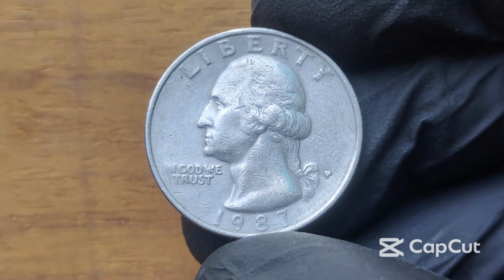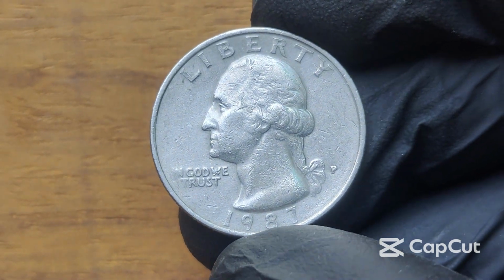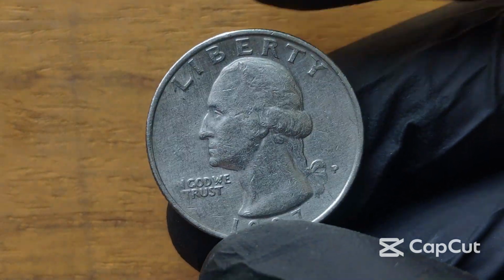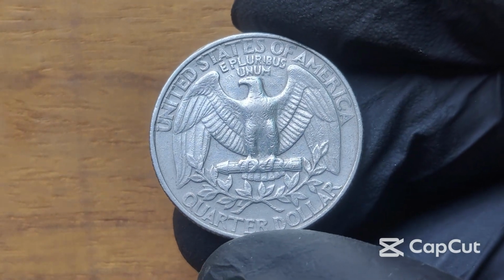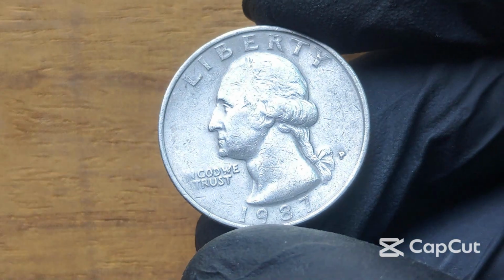Hey there, coin collectors and treasure hunters. Did you know a simple Washington quarter from 1987 could be hiding a massive fortune in your pocket? Yes. One rare 1987 P Mint Mark Washington quarter recently made headlines with a shocking market value of $1.4 million. That's not a typo. So, how do you know if you've got the right one?